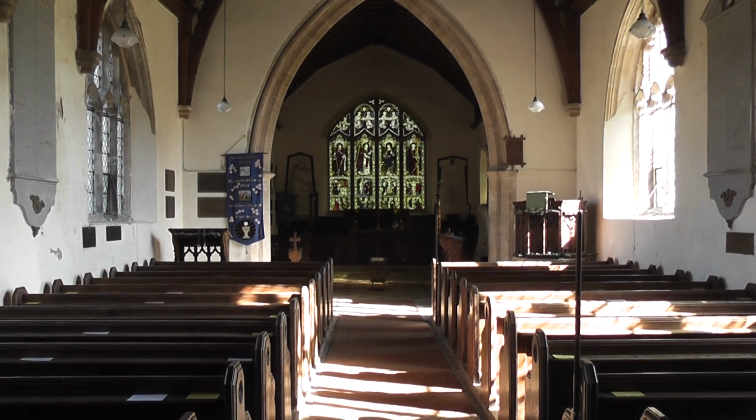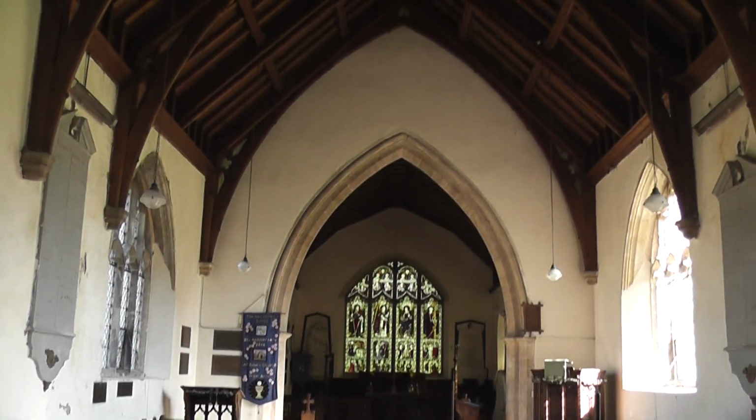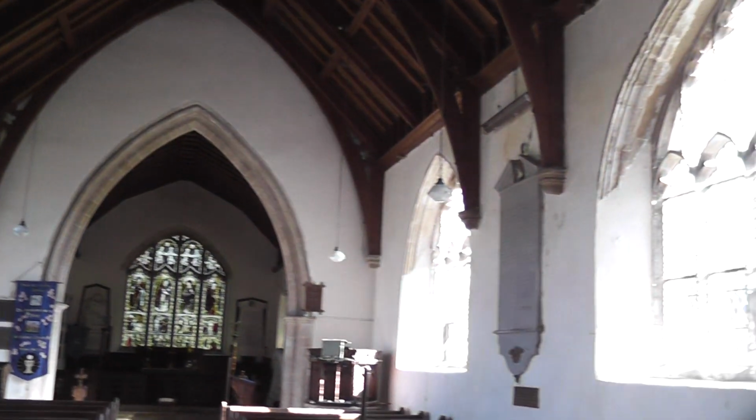So not unusually in these remote parts, it's possible to get inside. Plain simple church here. No lead windows.